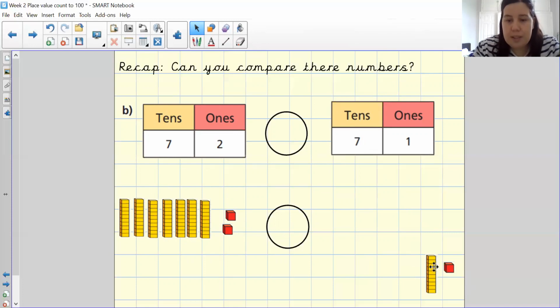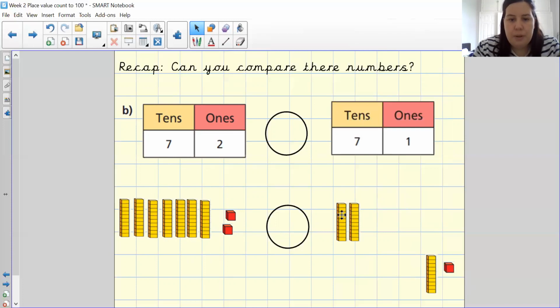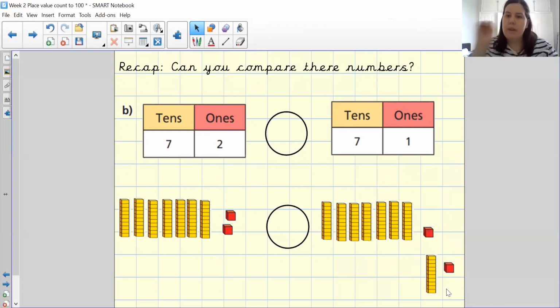So 71. It's the same amount of tens. 7. 1, 2, 3, 4, 5, 6, 7. And I need how many ones? 1 more. So first step, you check how many tens are in each of the numbers. I know that I have 7 tens on this side and 7 tens on the other side for the other number. That means they are equal. So now I need to move on to look at the ones to see which one has more.